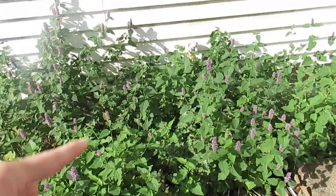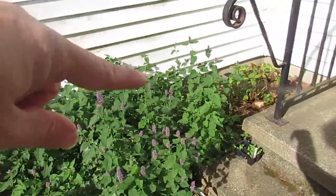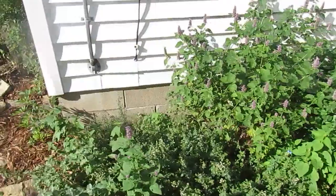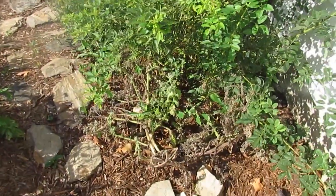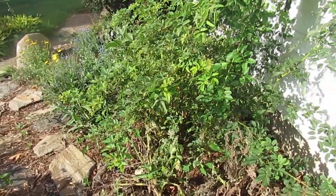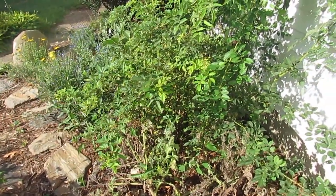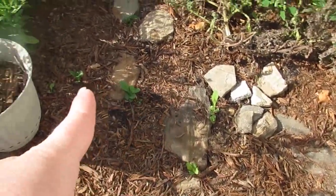It has taken over. There is another horehound in there. There's oregano back there. There's oregano here. This plant right here that looks terrible is borage. And it's one plant. I bought it in a 4-inch pot from a local farm at the beginning of the season. It has already started to reseed.